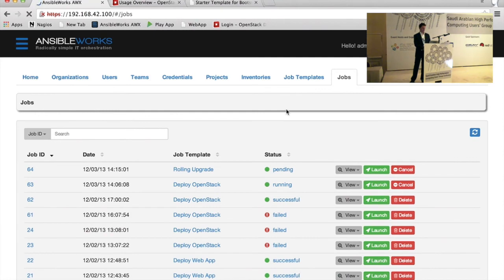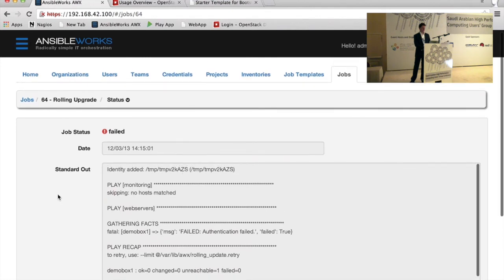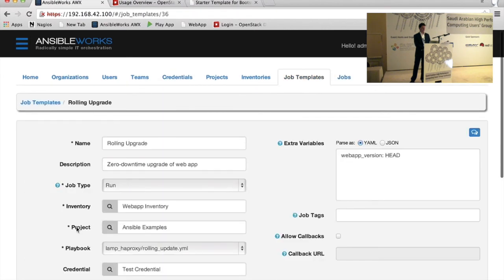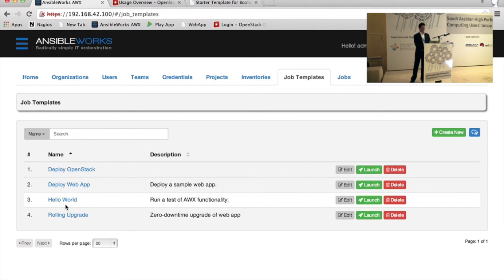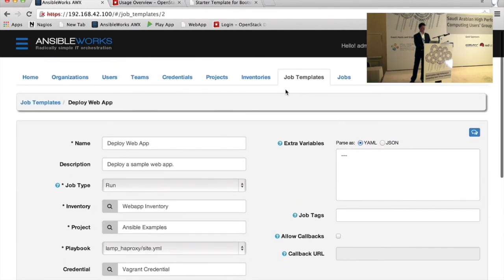So let's take a look at our rolling upgrade task. Oh no, it failed. Let's see what happened. Let's see, authentication. Let's take a look at this here. I think I may have chosen the wrong credential. Yep.